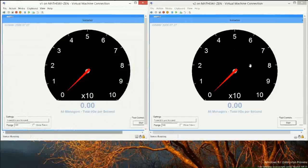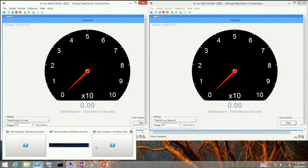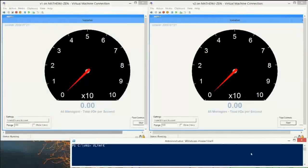So I have two virtual machines, two identical virtual machines. They both have the same parent VHD. I just created the parent VHD and created two diffs. These are workgroup machines, so they both have exactly the same name, same configuration. The only difference is they have two different VHDs attached to it. And those, all of them, as I mentioned earlier, live on the same drive. And this is where the power of QoS comes in. So let me start the IOs.